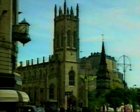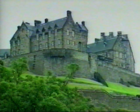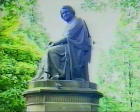Edinburgh Castle, with rock faces defending it on three sides, has been a stronghold and royal residence for 900 years, and one of the major attractions of Edinburgh, the military tattoo, takes place here each summer.